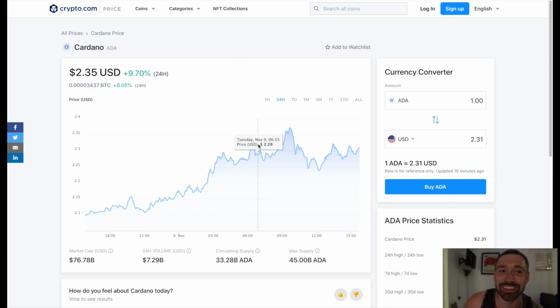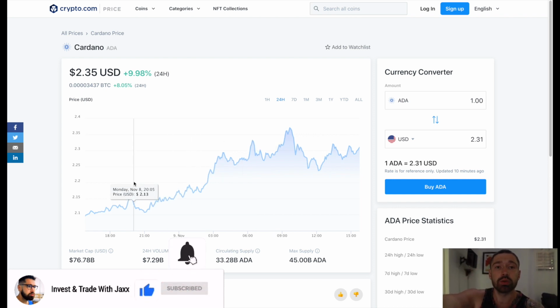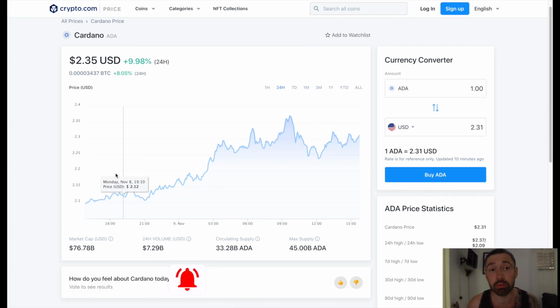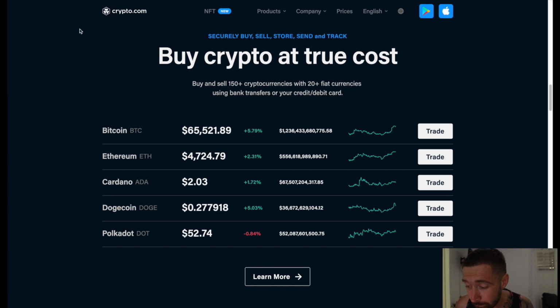It's not my cat, so we're gonna go over ADA, guys. Finally, we've broken out from our slumber, which is absolutely beautiful to see. Currently, we're sitting at 2.35. We're up about 9.9% on the day. We're sitting at a market cap of 76.78 billion.